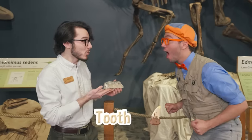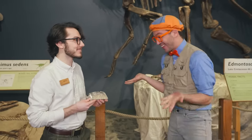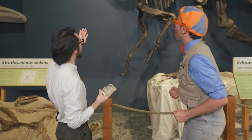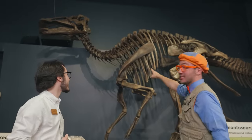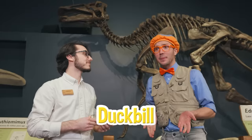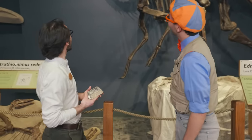This is actually a tooth of an Edmontosaurus. Oh, a tooth? Whoa, we didn't know what it was, but it's a tooth of an Edmontosaurus? That's right, that's this animal right here. Whoa, check it out! The Edmontosaurus is so big! Oh, and look, it does have some teeth up there, and it looks like it has a duck bill. Quack, quack, quack. Yeah, that duck bill was actually used to peck at leaves and pull them off the trees.